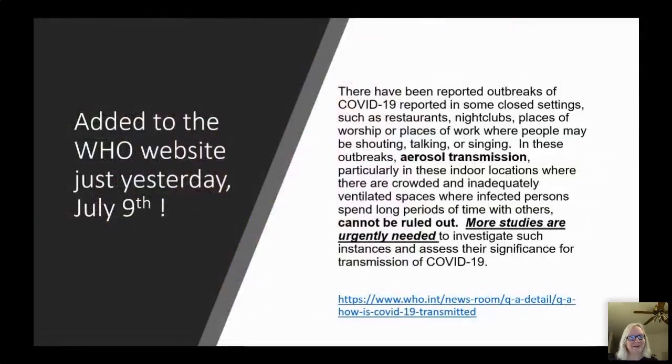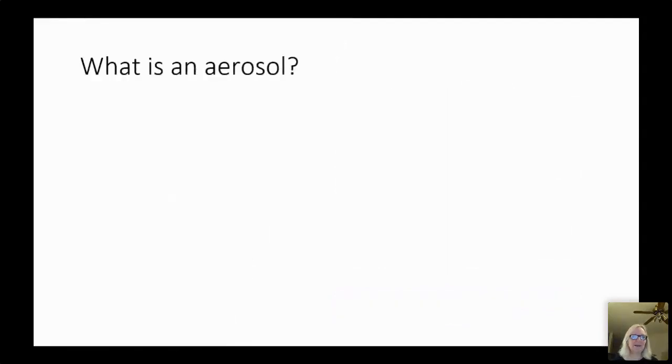But just yesterday, as Anand alluded to, the WHO is now paying attention to airborne transmission as a possible method of the spread of the disease. And just yesterday, they added this paragraph to their website where they're stating that aerosol transmission cannot be ruled out, but that more studies are urgently needed. This is a really important recognition that we need to pay attention to.